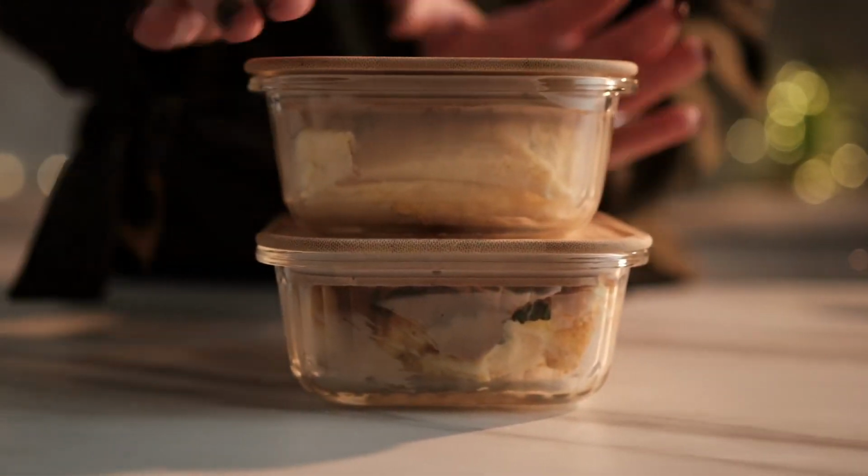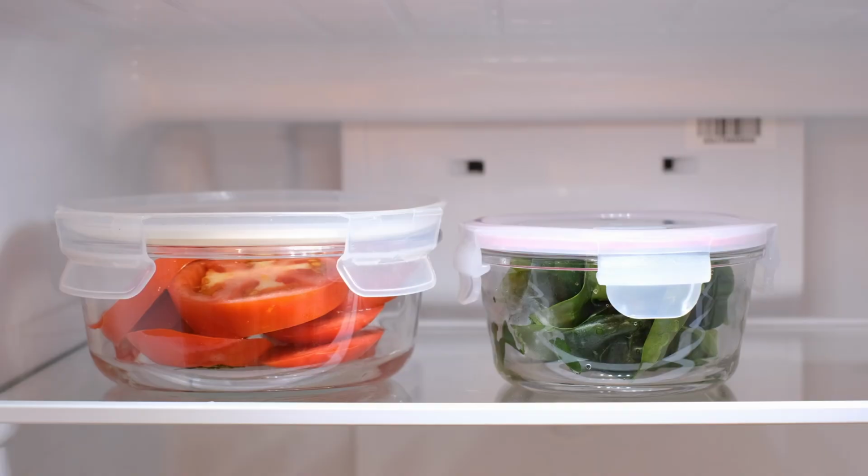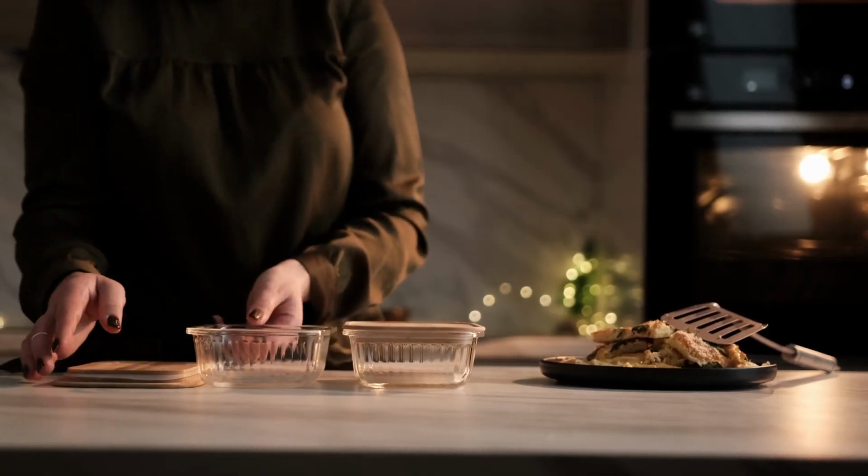For example, shallow ones are great for cooling meals quickly. And don't forget to label them with the date so you always know what's fresh. Remember, good storage makes meal prep feel way less chaotic and way more doable.